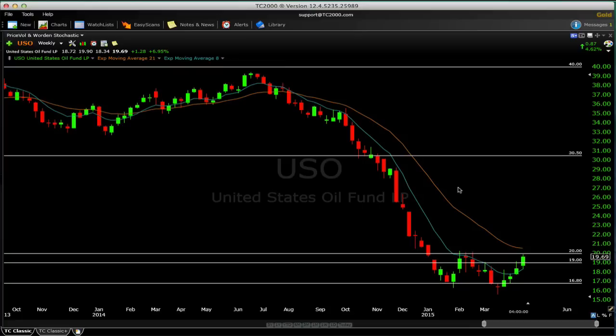Let's look at a weekly chart real quick to see what we're looking like. Clearly, a straight leg down from mid-July of '14 all the way into basically February of 2015, and you basically have this double bottom, slightly undercut low here, and we are now back to the top end here, like we just discussed.